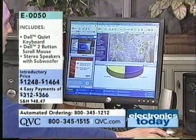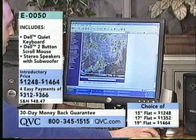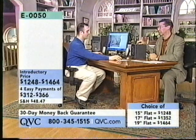And we also have the Dell Outlet quiet keyboard. That is the Dell 2-button scrolling mouse, and we also have stereo speakers from Dell with a subwoofer. This is a subwoofer sitting right next to me. This is a loud system, by the way. It really is stereo.